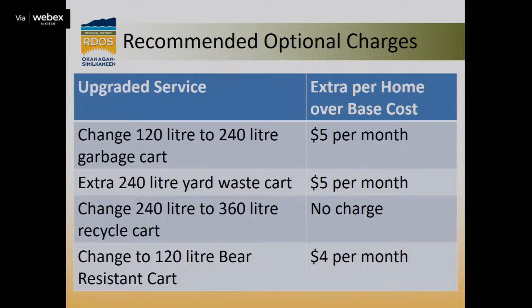To provide this as a blanket service would be very expensive for anyone, and we're not recommending that this bear-resistant cart be applied as a whole to an area, as it has not been found to be effective, because the householders that don't want it will just not use it, and you've spent a lot of money, probably 4 to 5 times the price of a cart, and you're not getting the benefit of it being locked when it needs to be locked to reduce bear interactions.